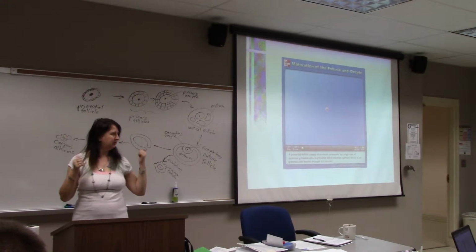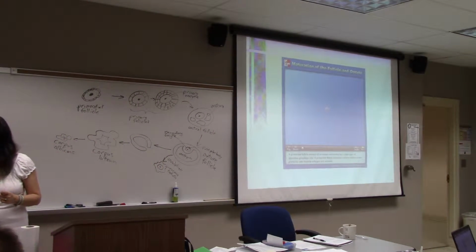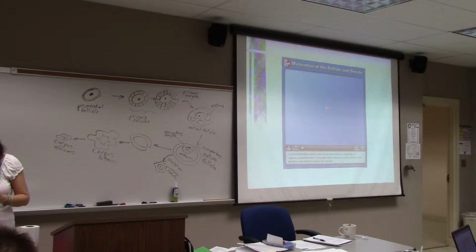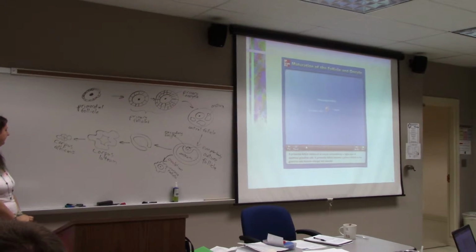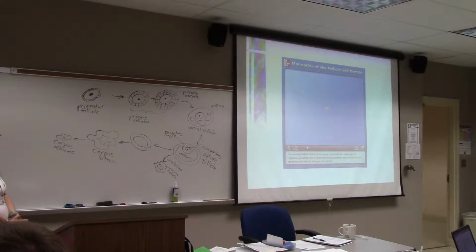This will take us through follicle development. A primordial follicle consists of an oocyte surrounded by a single layer of squamous granulosa cells. A primordial follicle becomes a primary follicle as the granulosa cells become enlarged and cuboidal. The primary follicle enlarges and the granulosa cells form more than one layer. The zona pellucida forms around the oocyte.